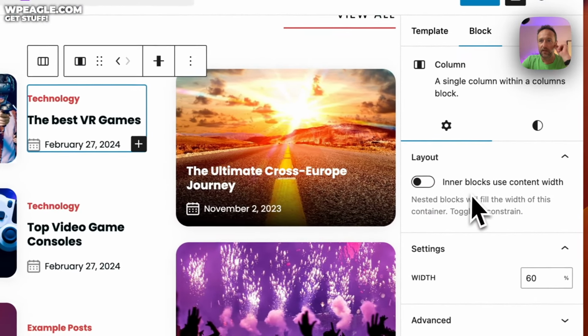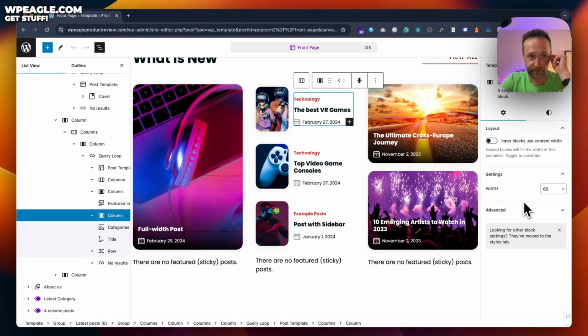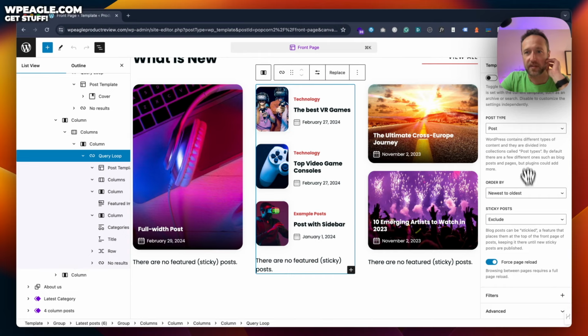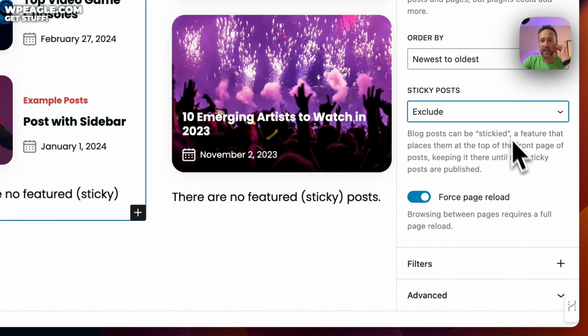that kind of stuff. If we come over to the right, we've got some more settings here. Just make sure I've got the query loop selected again. We can choose the post type, which is probably going to be post. We can exclude or include sticky posts. I'll show you how to make a post sticky in a second.